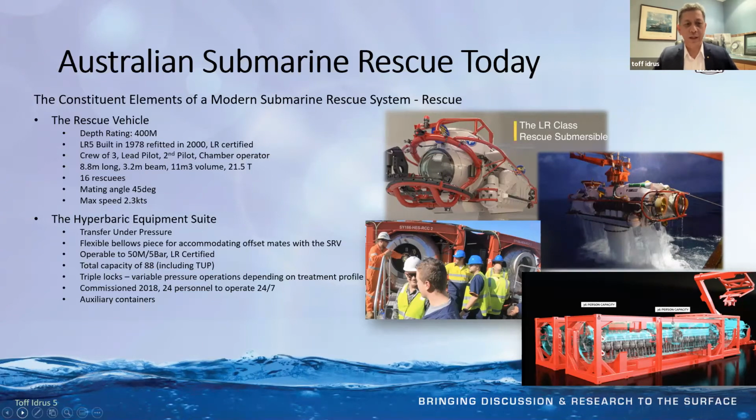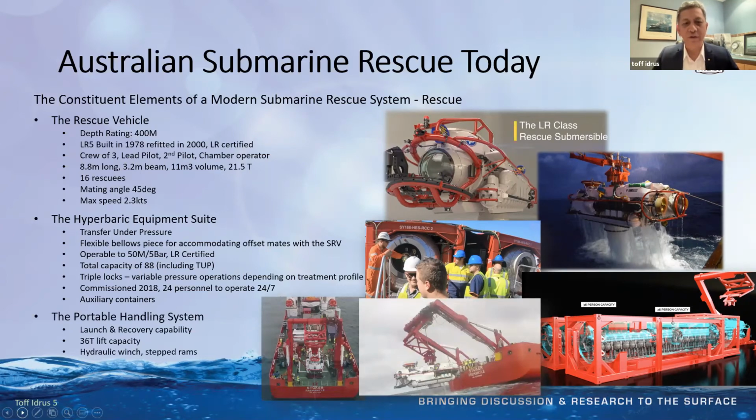Perhaps the poor cousin and unsung hero, in my view, is the simple crane, if you like, the launch and recovery system, highly hydraulic. In the Australian system, it is perhaps the oldest launch and recovery system and portal handling system in the fleet of similar type equipment. It has a 36-ton lift capacity. And again, it is crucial. Without it, the inability to launch and recover the submersible becomes a major deficiency of the capability. So a lot of tender loving care is given to this hydraulic beast to make sure that it continues to operate the way it's meant to at sea. And JFD and the Australian Navy do construct this from time to time ashore to put it through its paces.